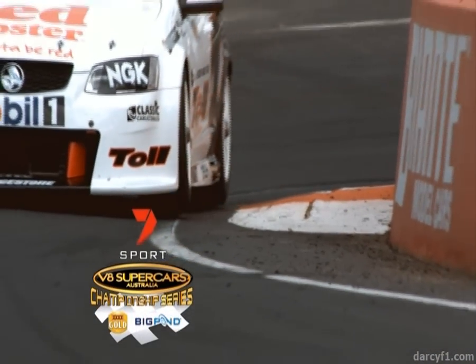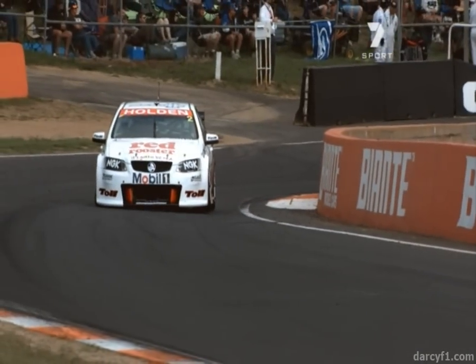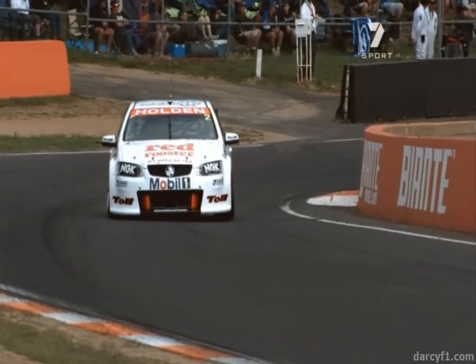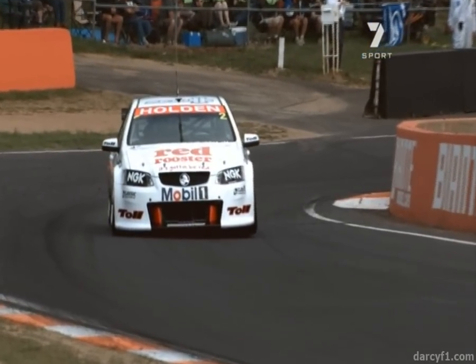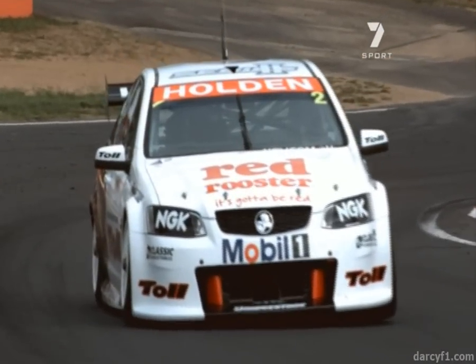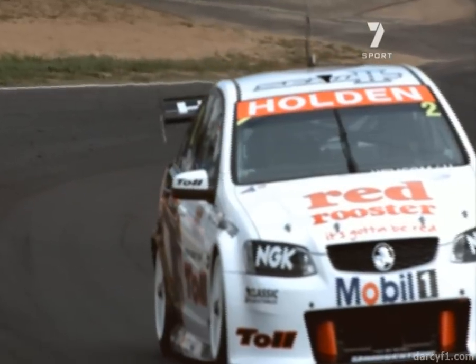We're back at the mountain. Extreme slow motion action of car 2 of Garth Tander and Cam McConville, just sliding out. Looks nice and easy, doesn't it? But I can tell you it is a lot more violent than that, and it's about to get a lot busier here because we're heading to the last 8 minutes of practice.